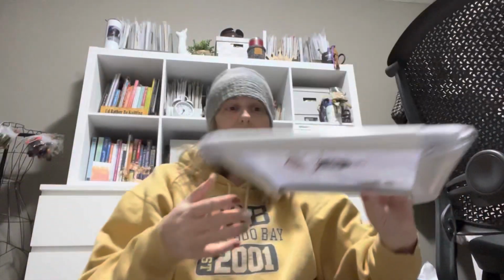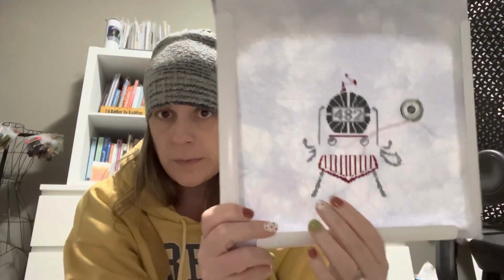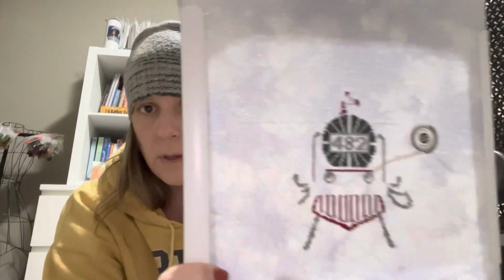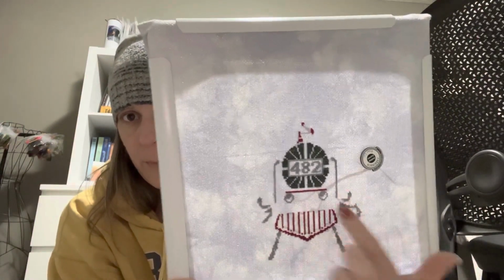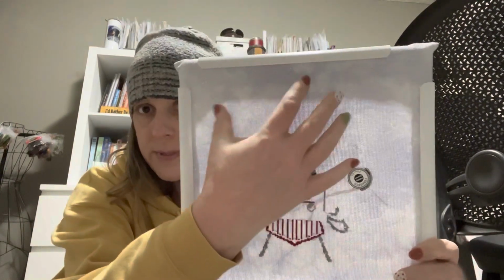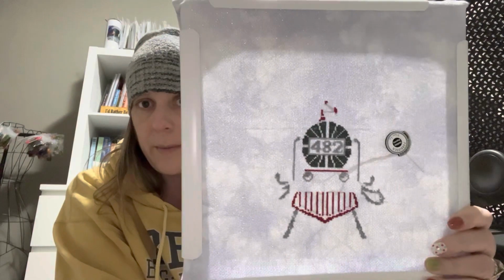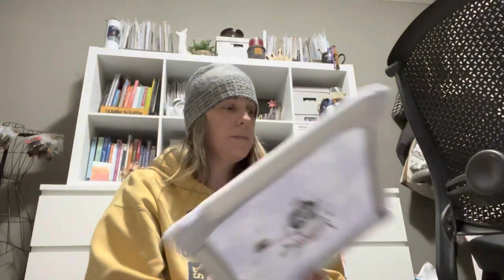There it is. Stitchy progress. Not quite done yet. I got some more to do in here in the red. I have a little bit more to do in the bow, this part of here, and I have some steam coming up there to do, but I'm getting there. So hopefully I'll get some more of that done.